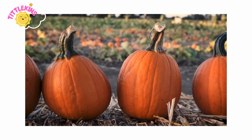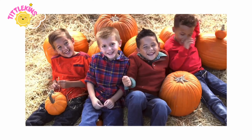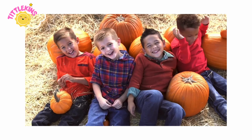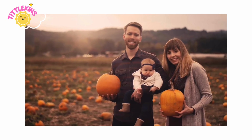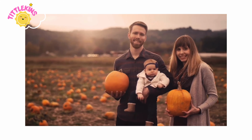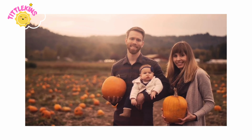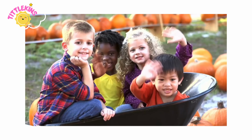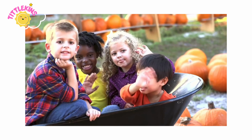Pumpkins are orange. And these are some friends. They're visiting the pumpkin patch. Hi, friends. This mommy and daddy and baby are visiting the pumpkin patch too. The mom and dad both have pumpkins. And these are some friends at the pumpkin patch waving bye-bye. Bye-bye, friends.